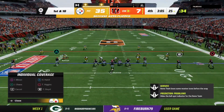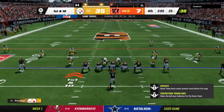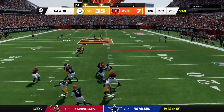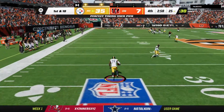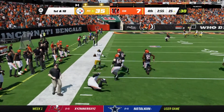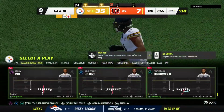Here we go. The Cincy offense about ready to go here on their next drive. And whatever promise they showed in the preseason has not translated into week one because they have not been particularly competitive here. And his pass is intercepted for the 4th time today. Levi Wallace with a pick.